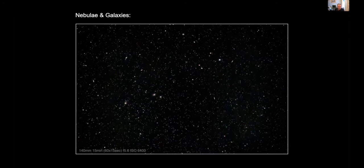This is just a field of view of the Virgo cluster of galaxies. If you look at it closely, you will see a lot of individual galaxies. And the fact is that probably half the points of light in this image are galaxies, not stars. It shows you just how big and how full our universe is.